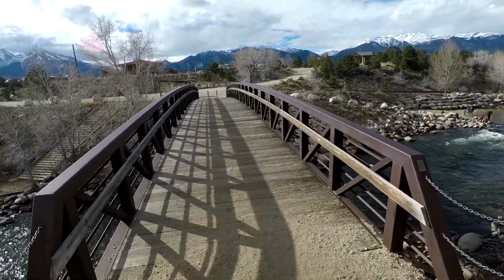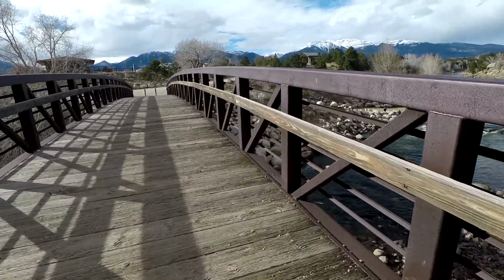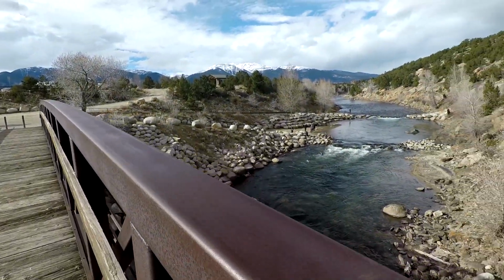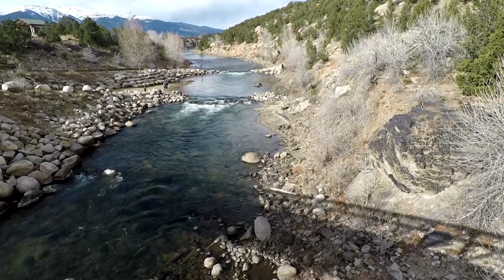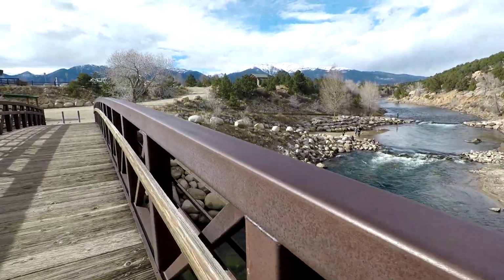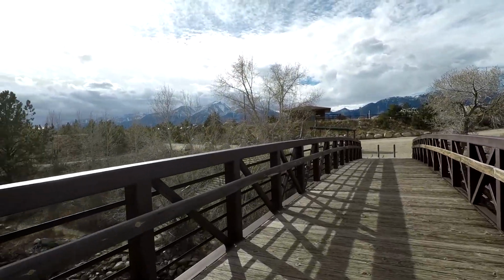And the water's down here below us. Take a look at that. And there's a whole ton of people down there as well. There you go. Good look at the water, mountains, the bridge, and right up there's the FJ.